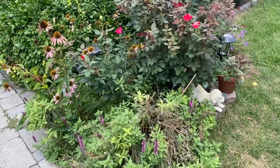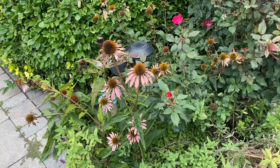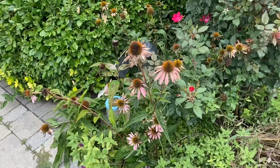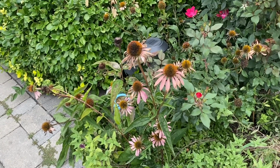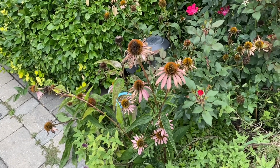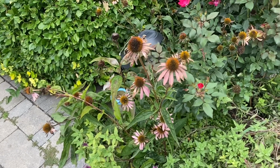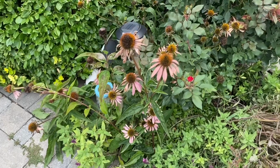So the very first plant I want to highlight is this Echinacea plant. Right now it's done with most of its flowering. It's kind of slowed down the flowers, and it's partly because I've also not deadheaded this plant. I've just let the seeds form so that the birds can munch on them over the winter. And also, I get some self-seeding and I get new baby plants that I can plant in other parts of the garden. So I just let this one be.